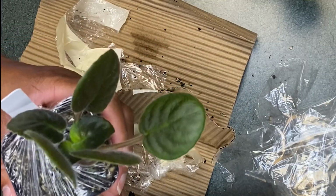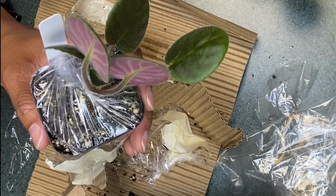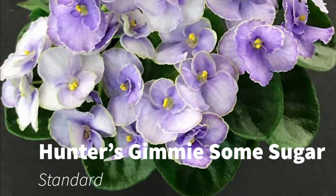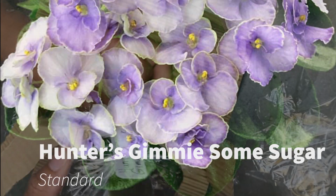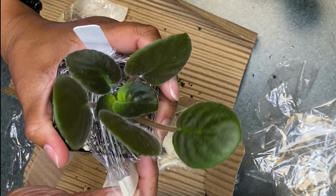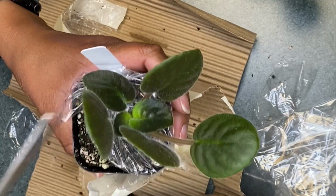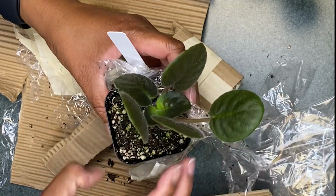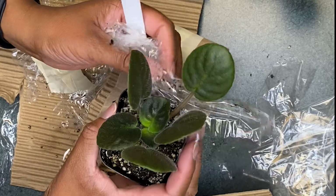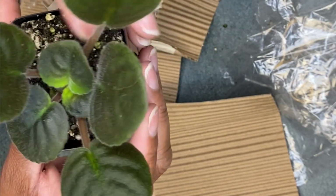All right, so this one, oh, this is a pretty one. It has single blooms, kind of a mottled lavender white, with a nice white edge. I don't think the leaves are variegated in this case, and on the Blue Northern, I think the leaves are variegated. All right, yep, this looks like a young plant. No blooms yet. That's perfectly fine.